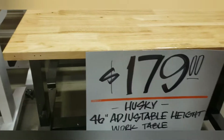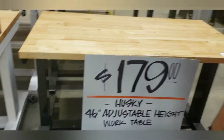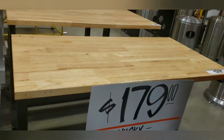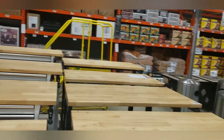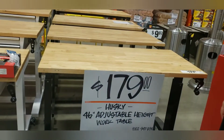Look at these tables. Those are $179. You can raise it, lower it. Little crafts, arts and crafts. My papa wants to get back into doing models, and I'm liking doing craft things, so he's gonna give me a space in his man cave. So that's pretty cool.